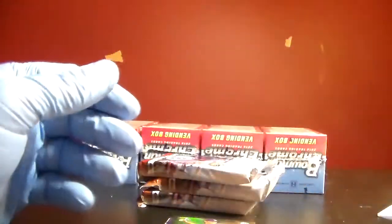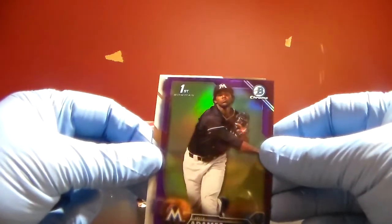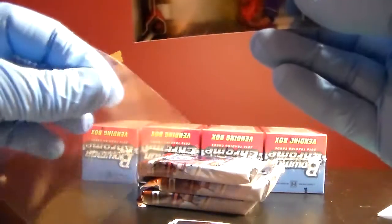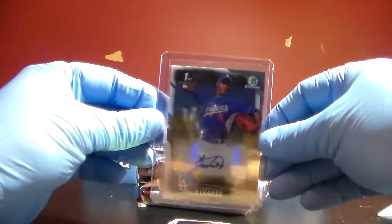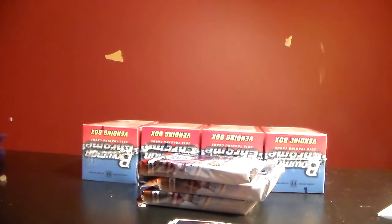Dodgers and Orioles as your top 100s. Tampa Bay is your insert. You have a purple refractor. Miami Marlins, Jose Adams with your autograph. Yadier Alvarez, Dodgers. That is a base auto. Dodgers, you're on the board again. All right, well, this one is numbered to 250, 149 of 250 for the Marlins. Sleeved up. And the rest.